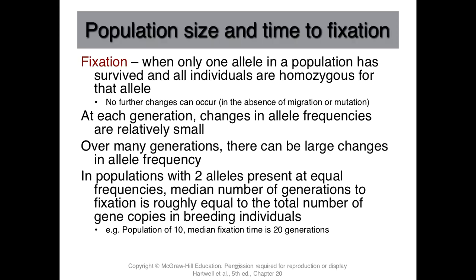So each of these generations are pretty small, but over many generations you can see large changes in the allele frequencies. And you don't have to worry about this number down here, but what's important is to understand the larger the population, the less chance you have of an allele becoming fixed or lost.